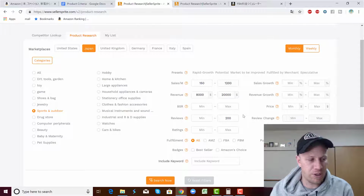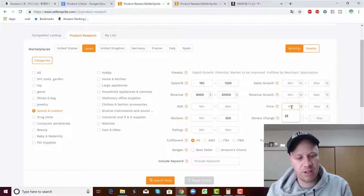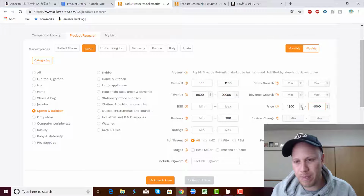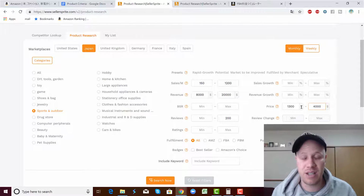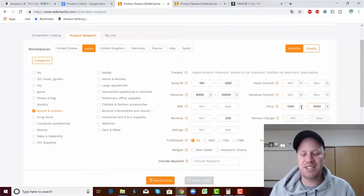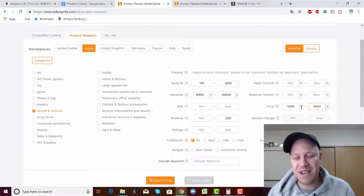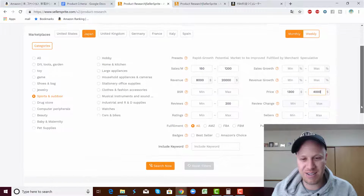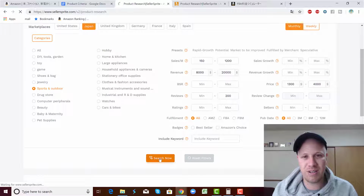So let's put 200, and for price, as I said earlier, say 1300 to 4000. Be careful here: it says a dollar sign, but at the moment this is actually yen, so that's 1300 yen to 4000 yen. I did mention that to the support team and made a bit of a complaint, and asked them if they could fix it, so hopefully they can fix it soon because it's a little bit confusing, but remember that's yen. Alright, and search now.